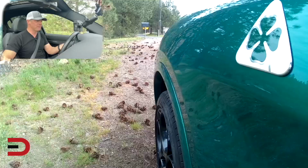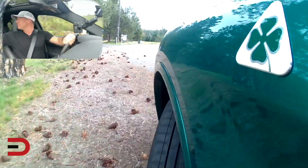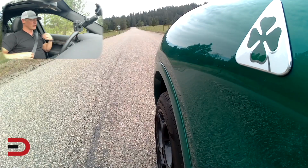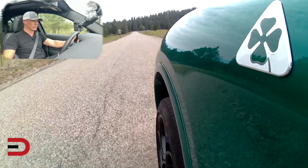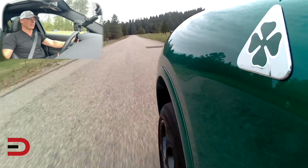So I'm gonna get in position and we'll see what it can do and if it's real. All right, right here in drive, race mode, 3, 2, 1. Real slow to start. And it picks up speed pretty quickly.